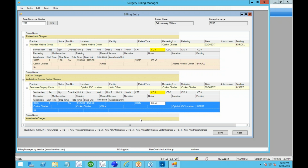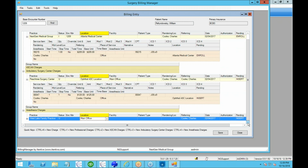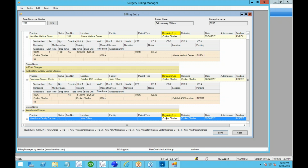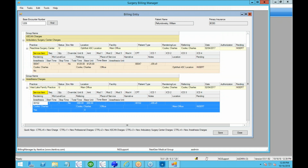Also, another great feature of this is it'll do anesthesia. So it'll do those calculations and pull that information from the database. So if we want to create an anesthesia encounter, we can do that too. Again, we're going to go ahead and set our provider here, and then we can add a new charge, and we can put in an anesthesia code. And just like in NextGen, we have the start time, stop time. It'll do the unit calculations. It'll do the rounding as you've set it up in NextGen, and it'll put that in there for you.